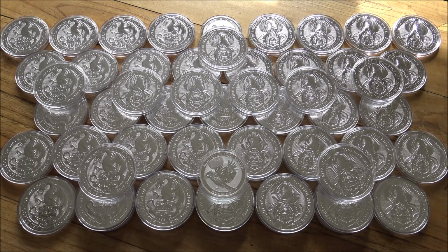So what does that mean for the future of group orders? Now, I've moaned a lot here, and it's not really moaning, it's more just filling you guys in on what we have to go through and what you really have to understand goes into these group orders. It's not just as simple as, oh yeah, I'll order those coins for you and post them out to you when they're done. It takes a lot of time and energy and effort.